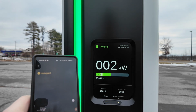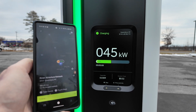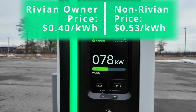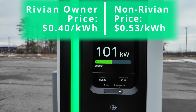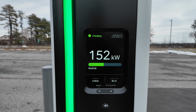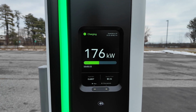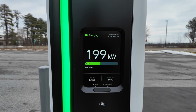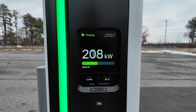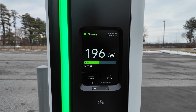Charging started, and our first successful juice flowing from a Rivian Adventure Network charger. These are priced at 53 cents per kilowatt hour, I think it was. Rivians pay 40, so let's see what we ramp up to here. It's fairly quick activation. As I say, battery is preconditioned, so we should get pretty close to full power. It is 300 kilowatt capable, according to the app.